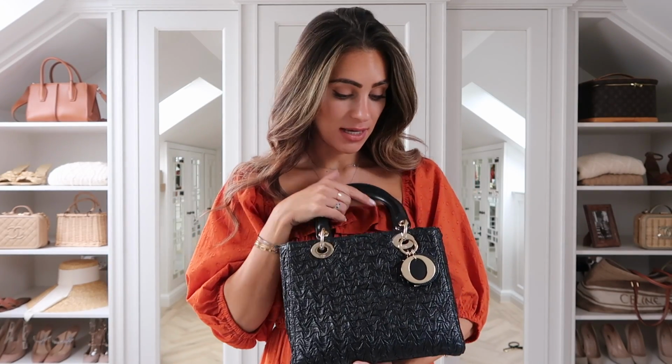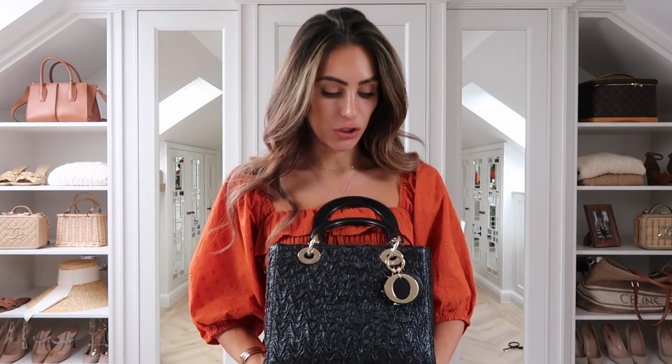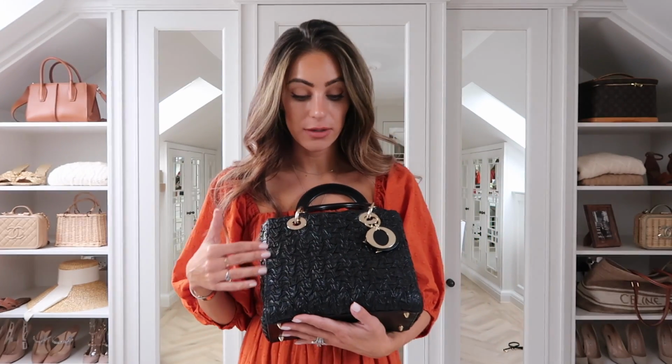The next one is going to shock you. I am selling one of my Lady Dior bags. One of my Lady Dior bags that I love very, very much, but I don't think I am going to wear this as much as I should. This was a limited edition piece, so it had that textured leather on it, which is really, really beautiful.